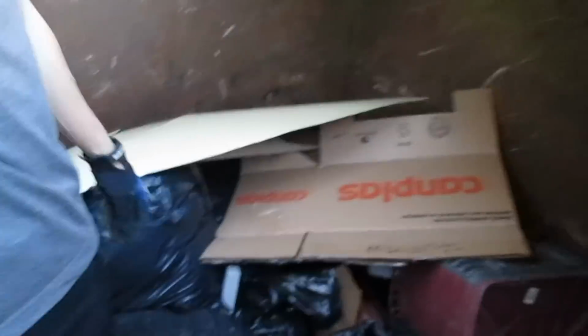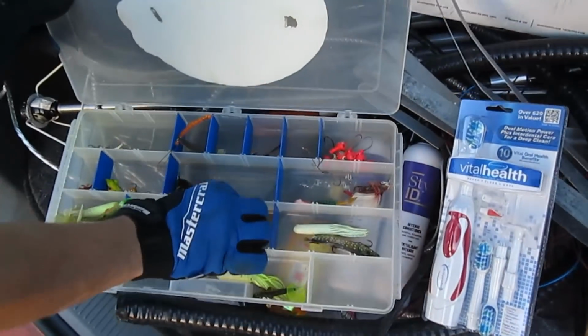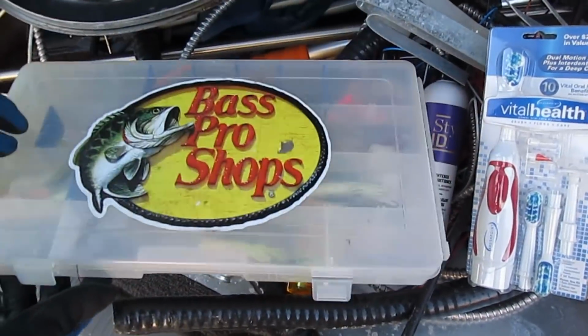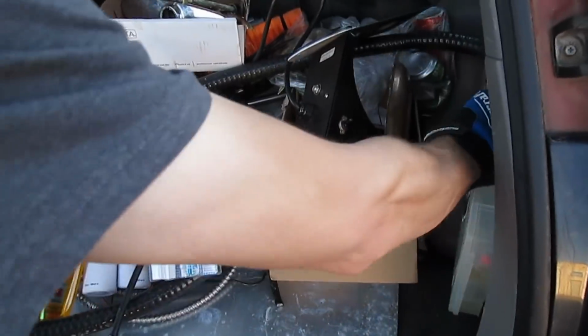I think that's it though. We'll show you guys what we got in the back. Awesome. That was a little bit of tackle in there. So we actually found this in the plumbing dumpster. Some tackle in it, not tons, but something in there. That's kind of cool. That'll sell super easy for us.